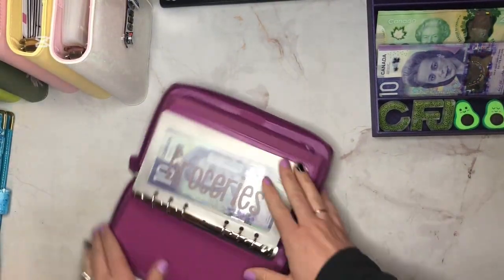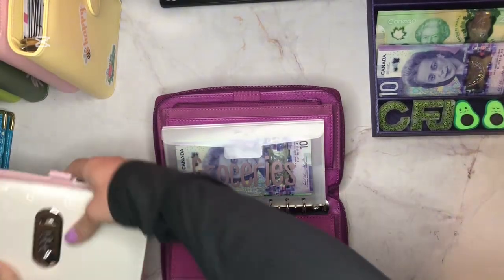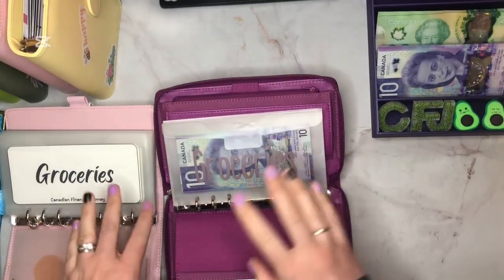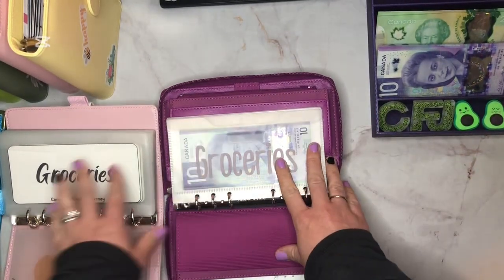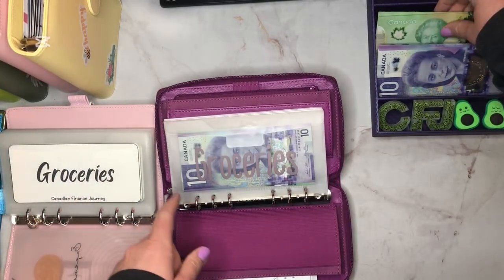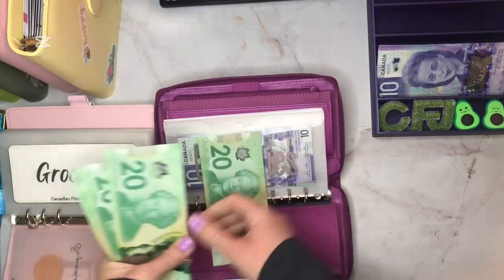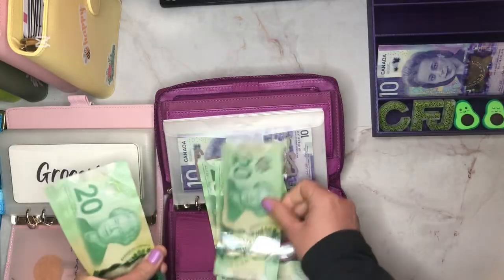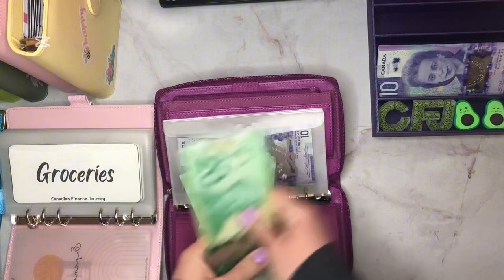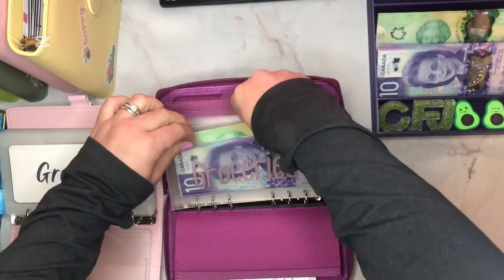Great. So now I'm going to take out this binder, which is pretty much the same as my wallet. It's just a continuation of it. So I am going to budget as much as I can into my wallet. Everything else is going to go into here, mostly for my sinking funds. But honestly, I think I'm skipping that. Let's just start. So I do have $200. I'm going to go 20, 40, 60, 80, 100, 120, 140, 160, 180, 200. So there's $200 into groceries.